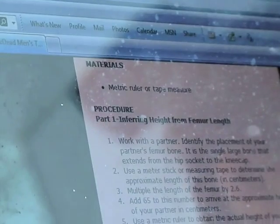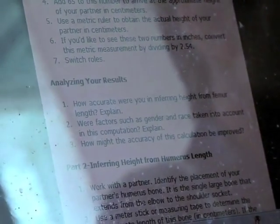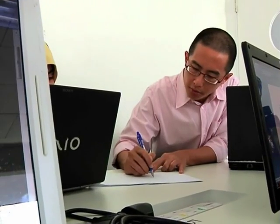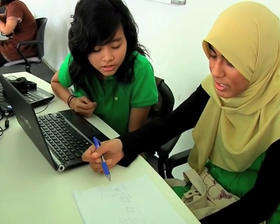So this website was useful because they not just ask us to learn about the femur and the relationship to the height, but also other parts of the bones can be used to make an inference with the height and find out the relationship. The use of analogies or scenarios can often help students make better sense of challenging concepts.